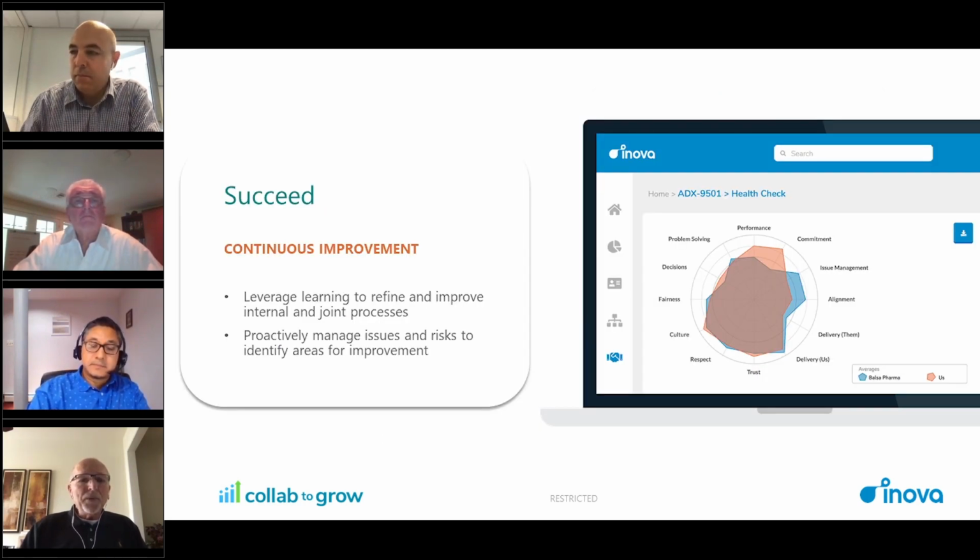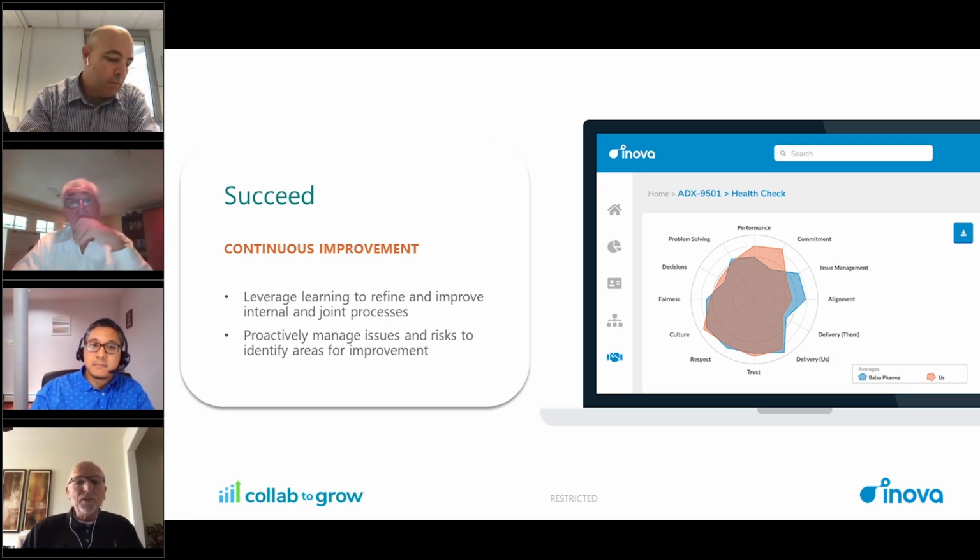So the last part of Succeed is really about continuous improvement. Again, alliances in general are long relationships. Even in the life sciences world, as you know, they're even longer than most commercial alliances. It can be decades, but it's certainly years. So there has to be a way to instantiate a continuous improvement model to learn from things and continue to improve. And again, I think it's really important to have that whole continuous improvement, continuous learning model built into the technology that you're using to manage your alliances.